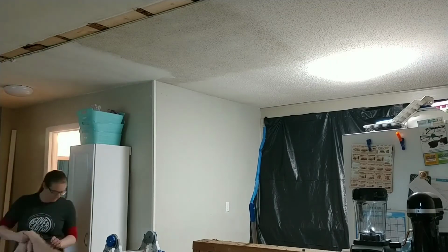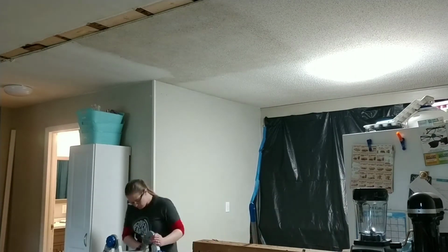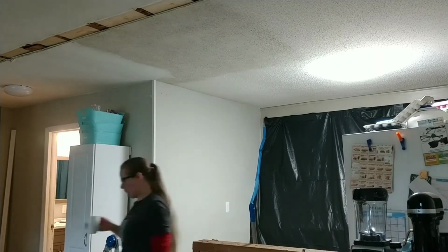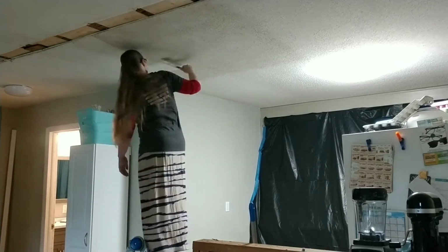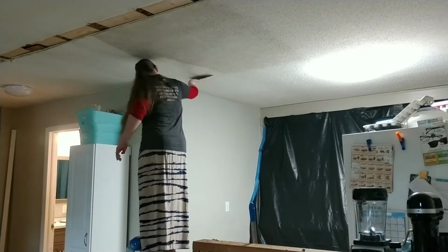What you see me doing here is drying the floor. There was a ton of water that got all over the tile and it was really slippery. So I just decided to do that. That way also I could sweep up as I did the popcorn ceiling and went along, and it really was helpful.